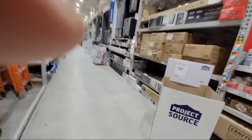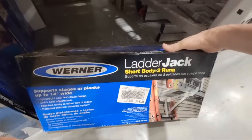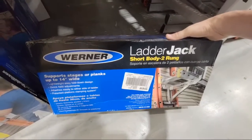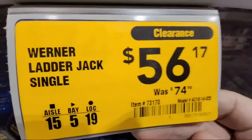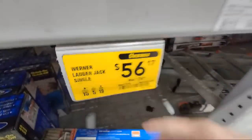Hey, and let me show you this down here. This is funny, because I do want to show you a couple of these ladder deals in case you guys missed them from the other night. I want to show you this. They still got this here. They got the ladder jack. So this is that thing that helps you put a plank between two ladders. This guy is clearanced right now down to $56, but he could go lower.